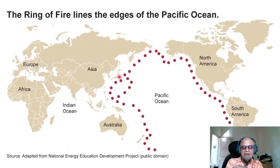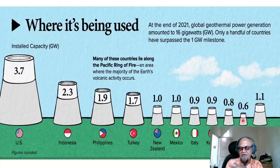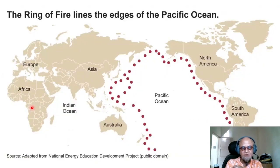As you know, Japan is always living under the threat of earthquakes and tsunamis, and Fukushima spooked them. But geothermal is something they are producing, not at a very large scale, but they also have much smaller land as a whole compared to someone like the US or Indonesia. Okay, Indonesia is spread over here with some 23,000 islands and so on.